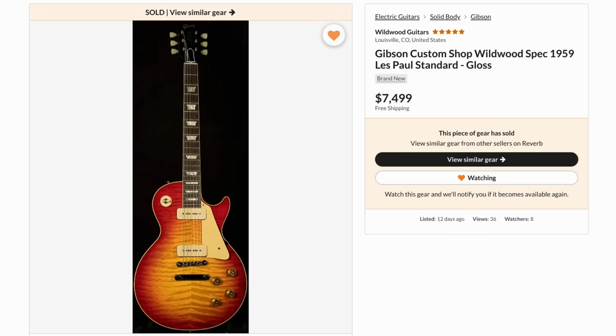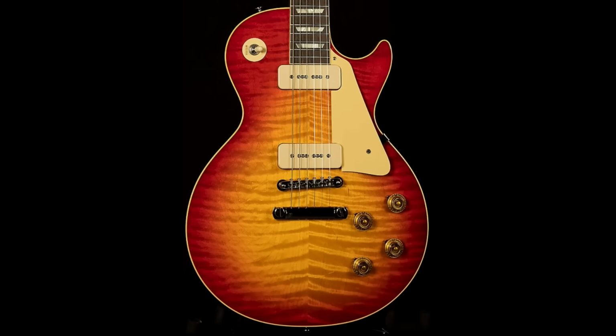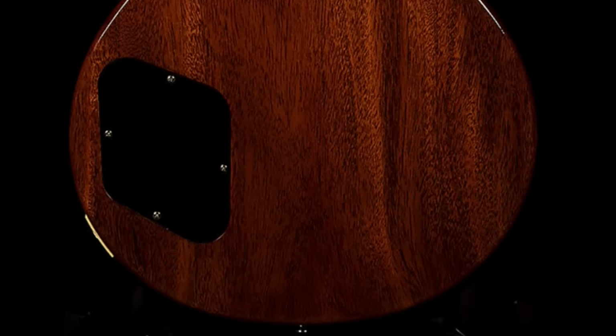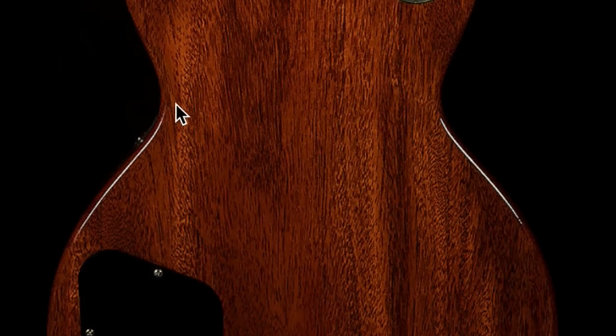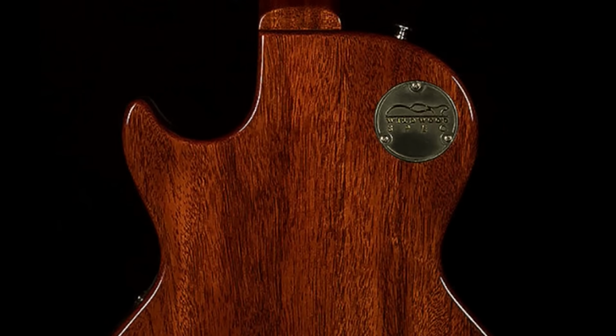This one sold fast. I'm pretty sure that was the one in the middle photo. That is such a great even flame. The back, I really enjoy this. I've kind of felt that the aniline cherry dyed backs have been getting a little bit too crazy lately. So it's nice to see one that's more of like a nice dark mahogany. Again, harkening back to like a refinished 1956 reissue.